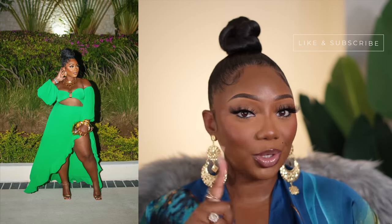Feeling myself. Okay, guys, so this next outfit is this beautiful green dress. Now, if you remember the dress I wore when I went to Aruba last summer, I was wearing the purple to the green.